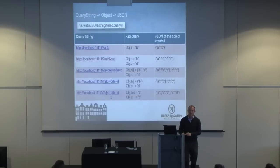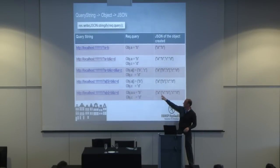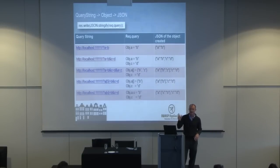However, if we use a string as an indexer, as you can see here, we used the letter s as the indexer, instead of actually having it set into an array, it will create a sub-object. So obj.a.s equals b. And the JSON part is interesting. You get that a equals another JSON object with the key s and the value of b. Okay, so it actually creates a sub-element, a sub-JSON element.